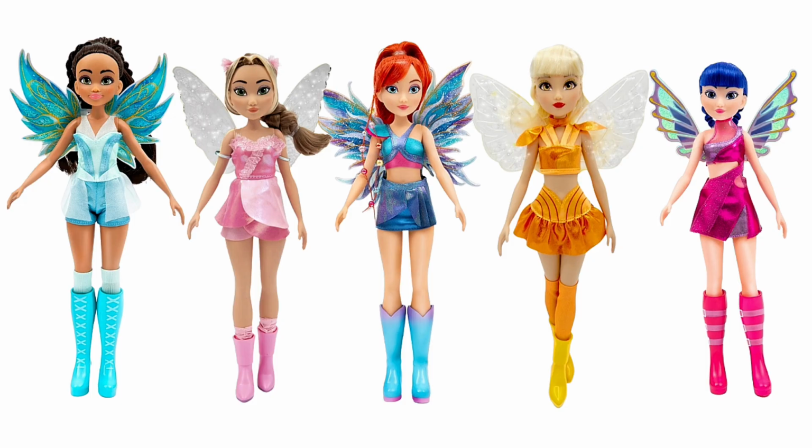Now, if you don't know, there is an animated series for the Winx Club, not dolls, but Winx Club. There's an animated series on Netflix, and I've started watching it, and the animated series, they're really beautiful. I don't know how I feel about the dolls, but I'm gonna jump into that now. So let's just look at them one by one, if you will.